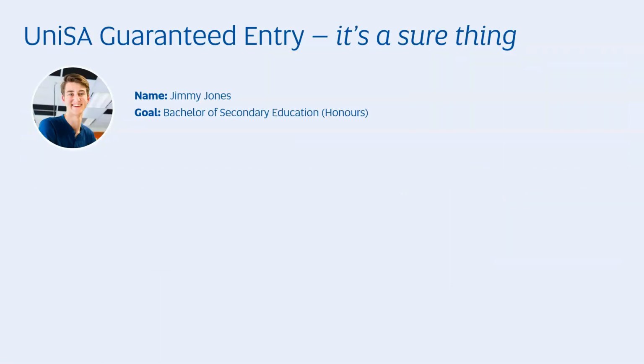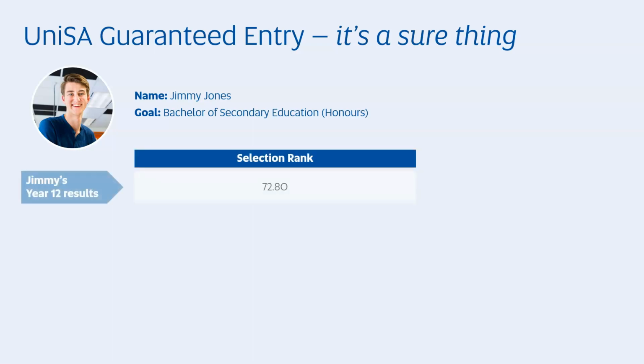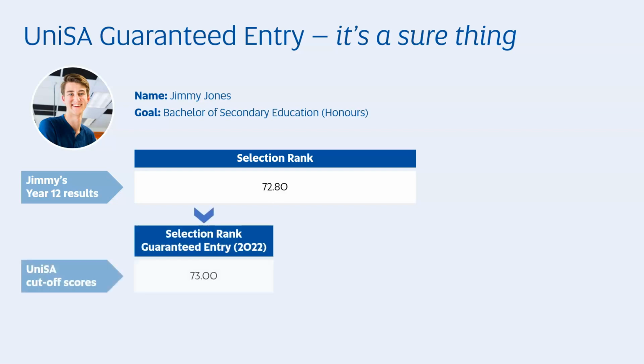To help understand the information just covered, we're going to use Jimmy as an example. Jimmy has the goal of gaining entry into the Bachelor of Secondary Education Honours. In Year 12, Jimmy received a selection rank of 72.8. Now, the guaranteed entry score for the Bachelor of Secondary Education Honours is 73. So we can see there that Jimmy didn't meet the guaranteed, so he's not guaranteed an offer into that program.